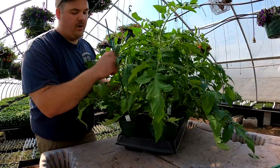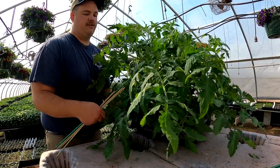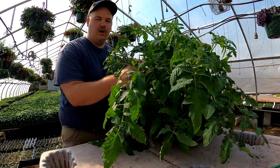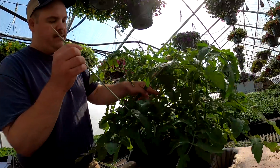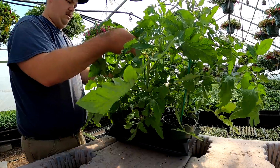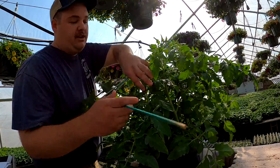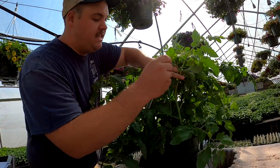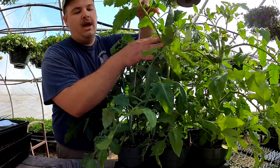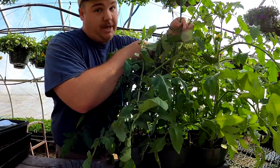Now, a lot of you guys know we don't normally stake our tomatoes. Since these tomatoes are for sales, we like to put a stake in them, because as you can see, these plants are so large that they're starting to fall over. These tomatoes were our earliest planting of tomatoes that we did for sales, which basically means they've been in the greenhouse the longest. So we want to stake them because they're getting too tall and they're going to start falling over. And if we're trying to sell tomato plants to our customers, we want them to look the best they can. So we got to stake them.